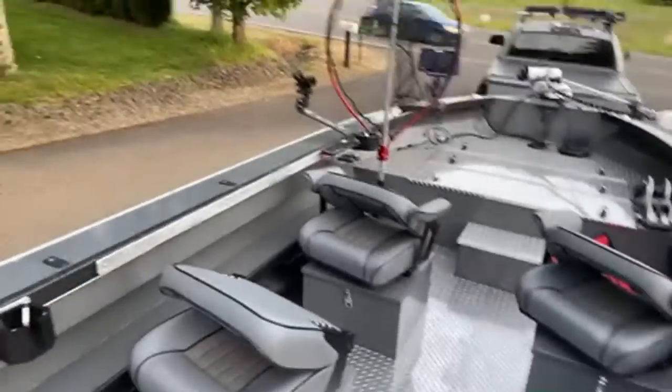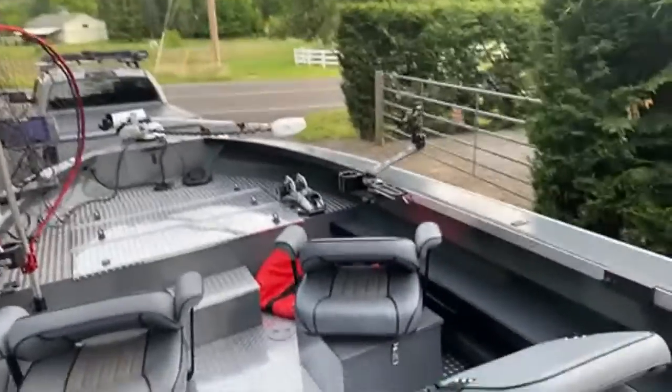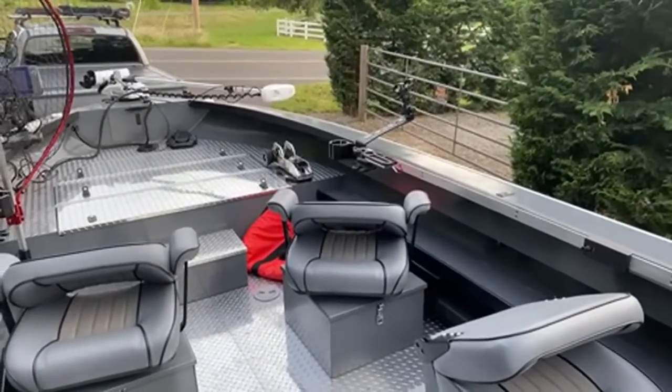Joaquin, yeah, I got my life vest, I got my throws, I got my life jacket, I got my whistle, I got some flares, I got an air horn. I try to get most everything that I think I need safety-wise.